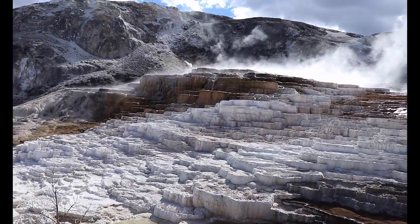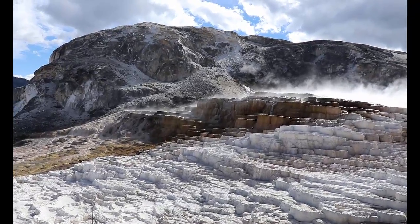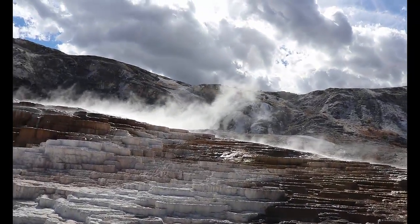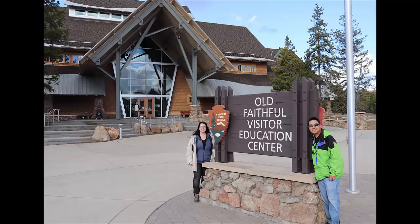And this is called the Mound Spring. And further down there is Cleopatra and Pallet Spring. Yeah, amazing rock formations, as you can tell. All right, so on to our next stop.